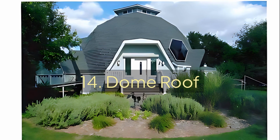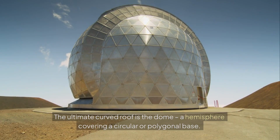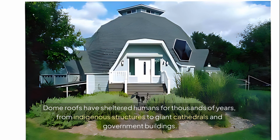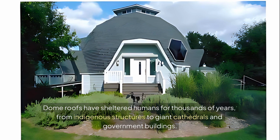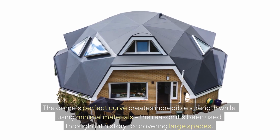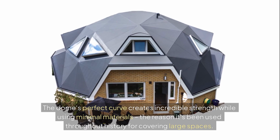14. Dome roof. The ultimate curved roof is the dome, a hemisphere covering a circular or polygonal base. Dome roofs have sheltered humans for thousands of years, from indigenous structures to giant cathedrals and government buildings. The dome's perfect curve creates incredible strength while using minimal materials. The reason it's been used throughout history for covering large spaces.